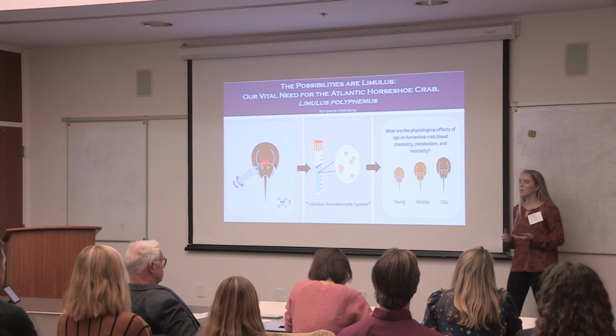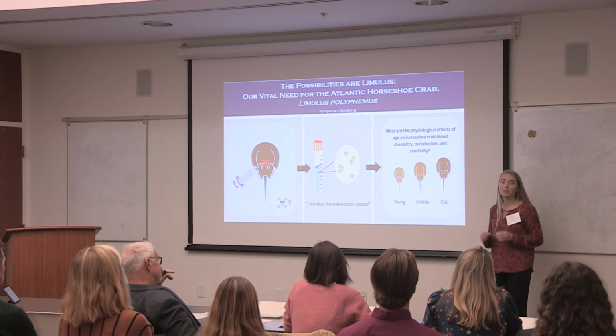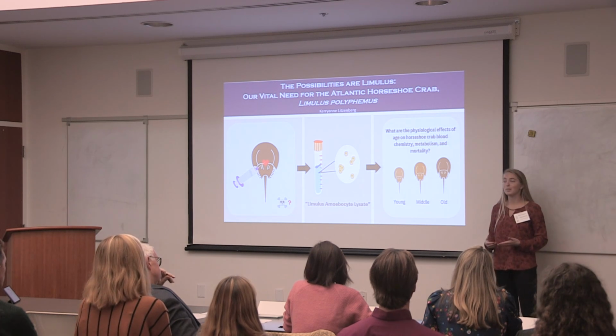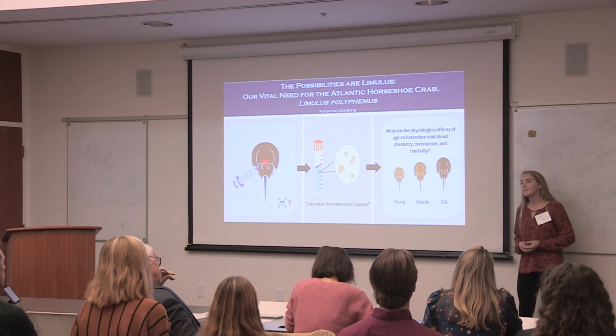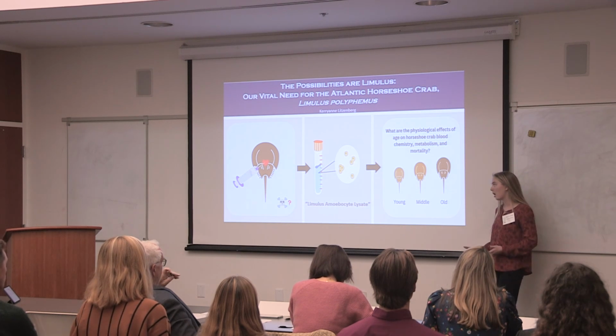You might be wondering, well, why horseshoe crabs? What's so special about them? And that's because they have what's called amoebocytes, which is a specialized cell within their blood that acts in a way similar to our white blood cells. So it is essentially a horseshoe crab's immune response. And because amoebocytes have remarkable clotting abilities, they can detect toxins present within the body.